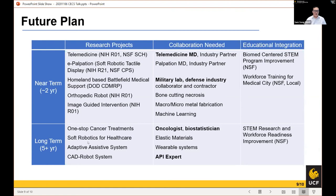And I'm focusing on soft robotics for healthcare quite a lot recently, because the hard and precise robot, I think that era is almost gone. And then we are looking for something soft, something that can deliver whatever you want without the great precision that is necessary. And also adaptive assistive systems, so that people can use the robotic system and teach it as they need, rather than using a complicated system and letting the patient learn about it.